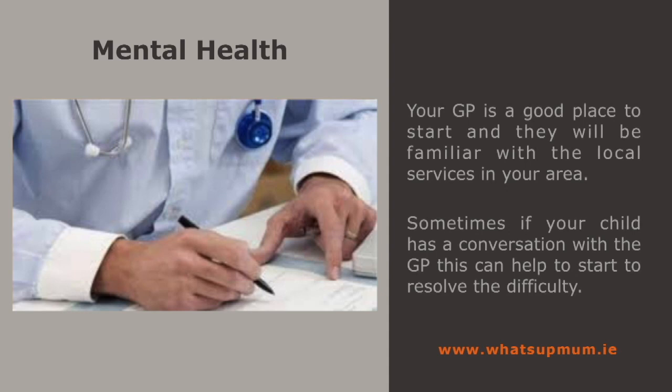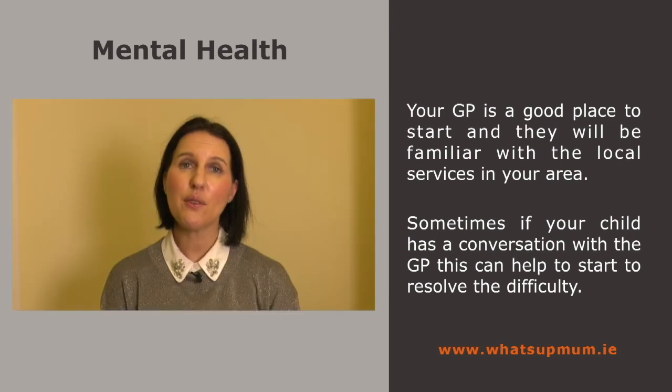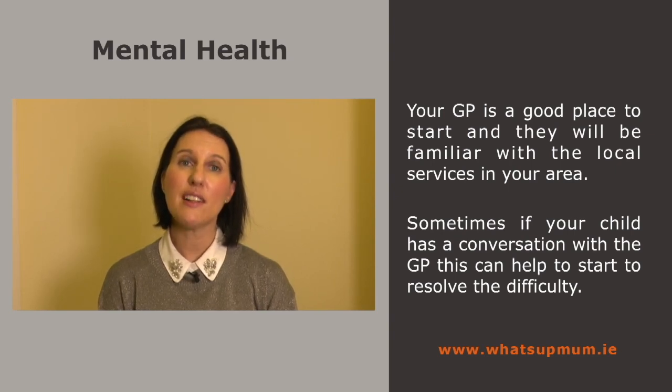In terms of accessing help, talking to your GP is the best place to start. Your GP will be familiar with the local services in your area and be able to support you in figuring out what is wrong and where to access the appropriate help. And sometimes if your child has a conversation with your GP, this can also help to start to resolve the difficulty.